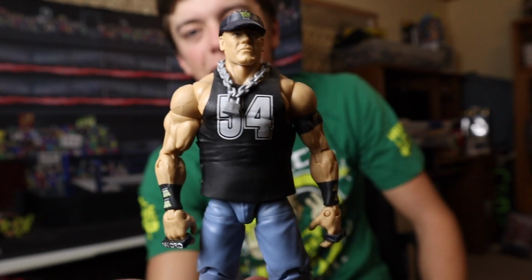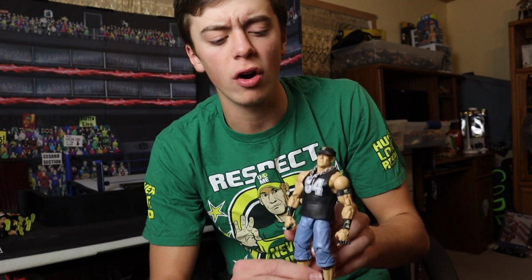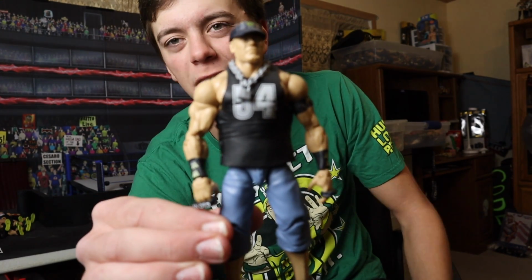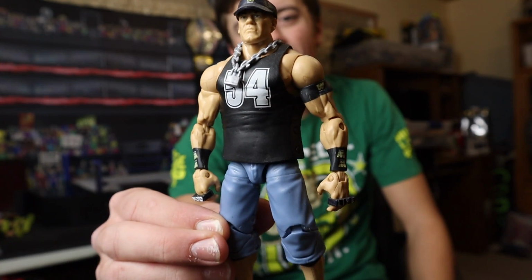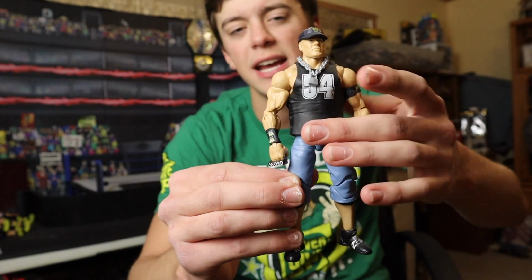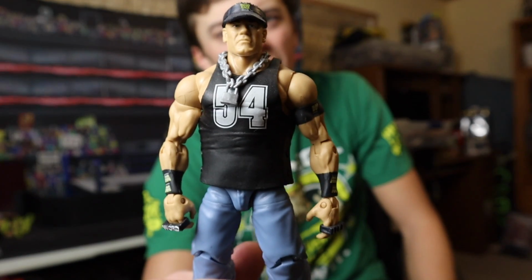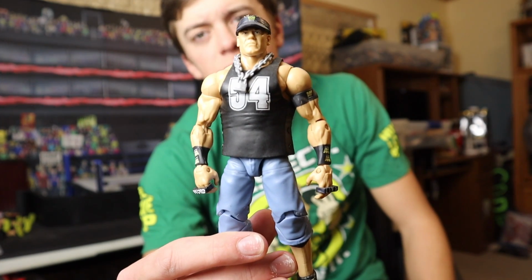Coming in at number 31, it is the Defining Moments John Cena. This was the second ever Defining Moments John Cena that Mattel released. This one shelf warmed very hard, and I can understand why. It's a darker-colored John Cena. I mean, it's his Thugonomics gear, but it's just dark, and there's not much going on with it. You got the 54 on the jersey. The accessories were kind of cool, the brass knuckles, the chain. I wish the shirt was cloth. The hat was pretty cool, but it's just definitely not my favorite Cena figure. Number 31, the second ever Defining Moments John Cena.